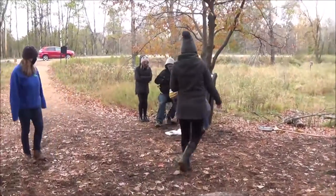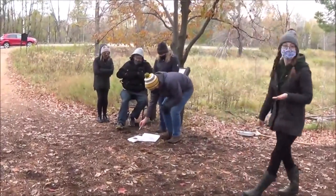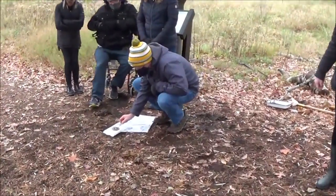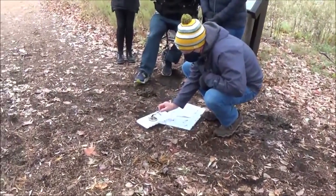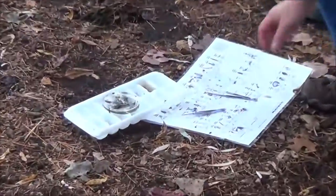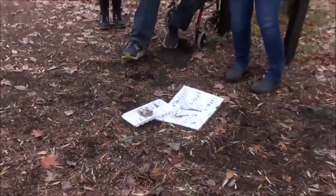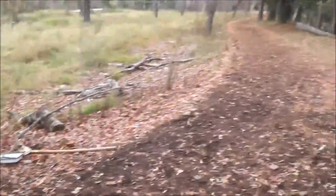We got a minnow, a dragonfly nymph, and a tadpole. They found a lot of big things. We're digging pretty deep. Yeah. And then let's come over here.